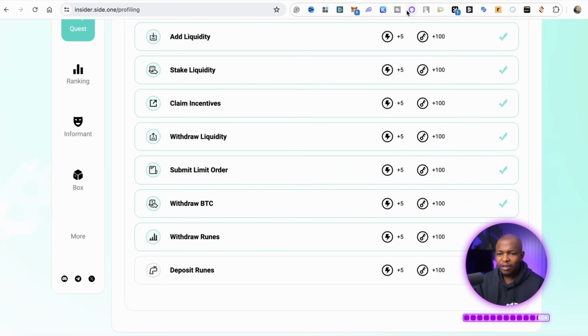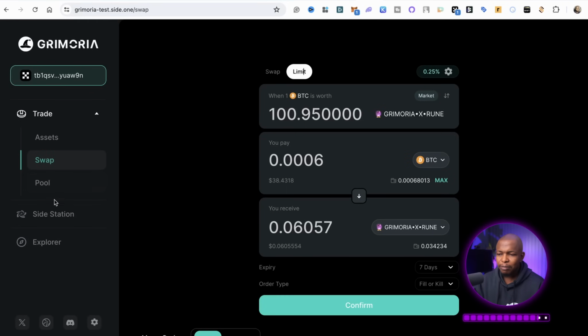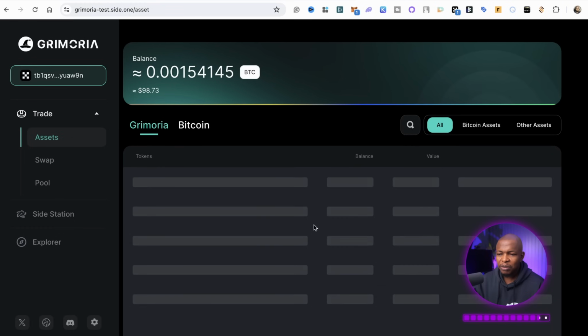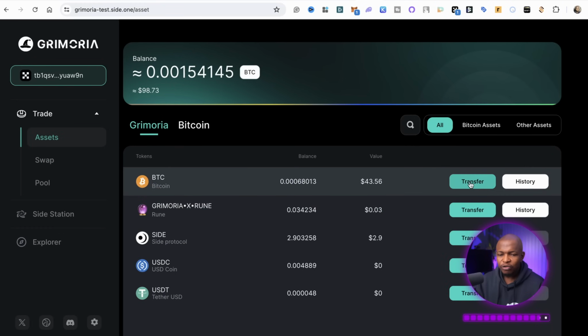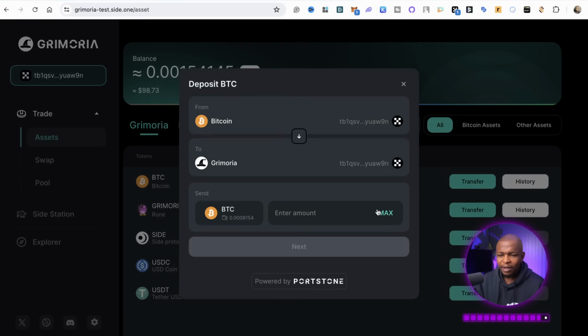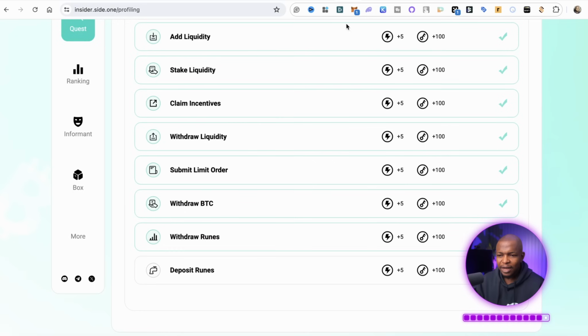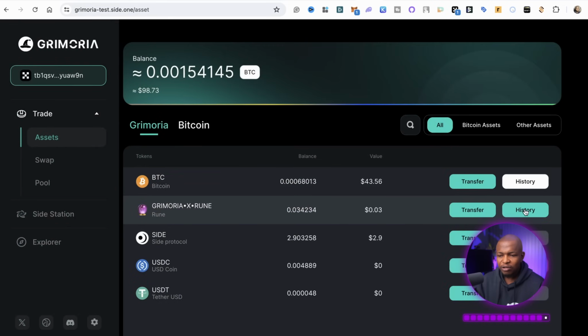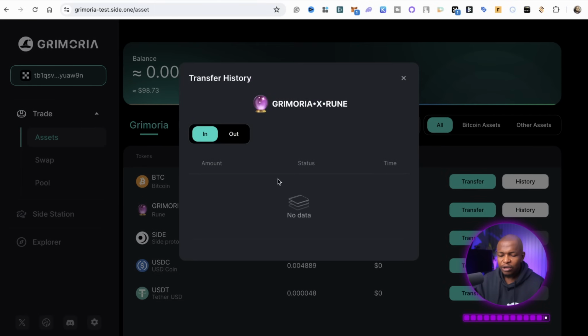To withdraw BTC, I have to go back to my assets, and what I will do to withdraw BTC is to click on transfer here, and I'll click on this arrow. So I'm moving from Grimoire now to BTC. I'll enter the amount of BTC I want to withdraw and I will withdraw. And it's also the same thing to withdraw runes. So once you withdraw, you can also click history here to see your transaction.